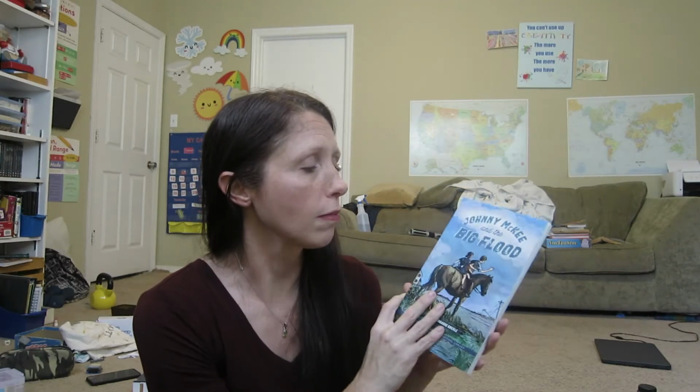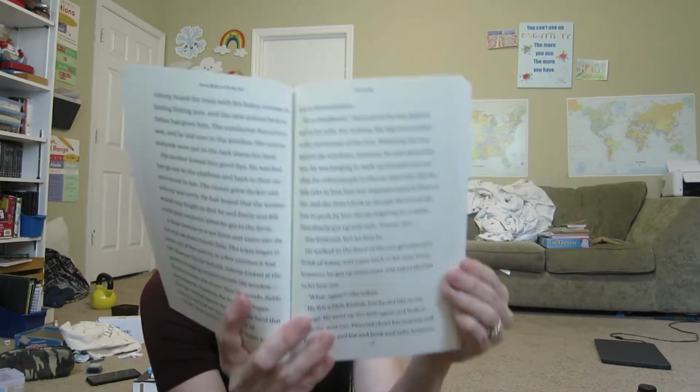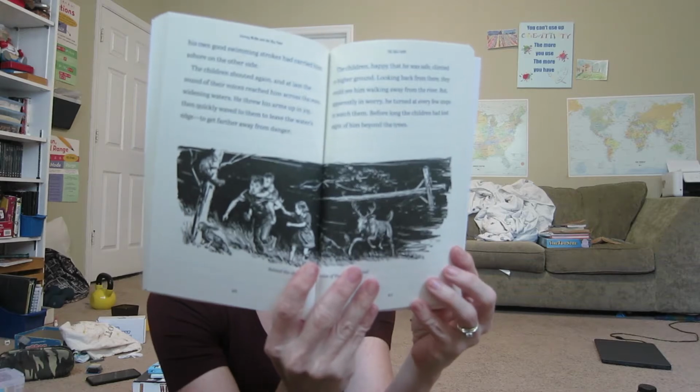From The Good and the Beautiful, my 3rd grader got Johnny McKee and the Big Flood, and he actually really enjoyed this book. He read it to include in their Barnes & Noble reading after they finished The Good and the Beautiful. The reading is still nice and big. It has some pictures, which he appreciates, breaking up the writing a little bit every once in a while.